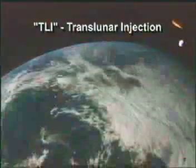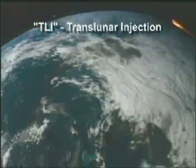Apollo 8, you are go for TLI, over. Roger, understand, we're go for TLI.